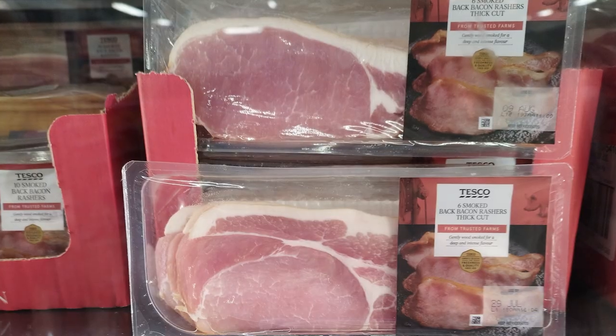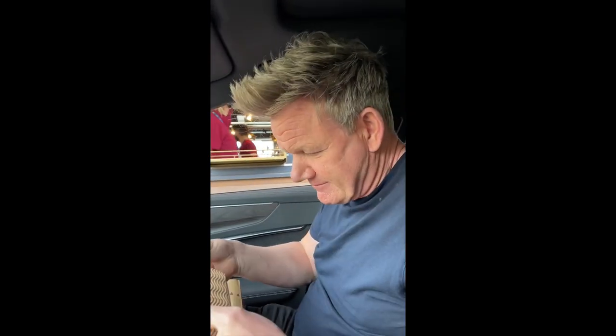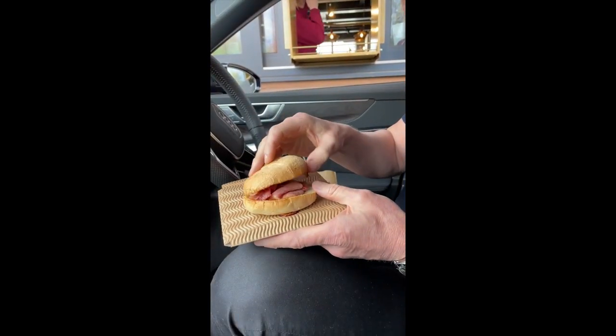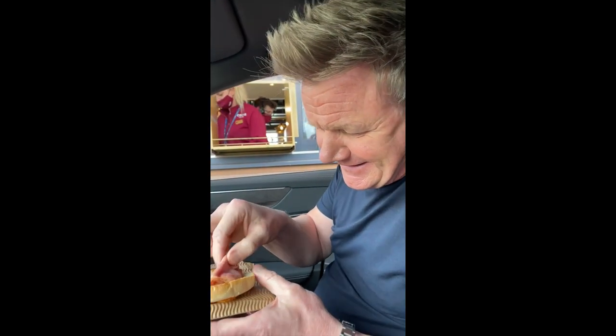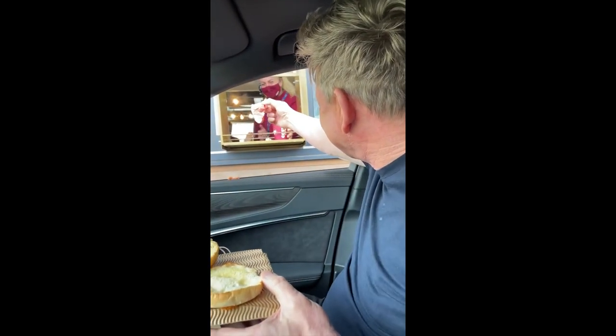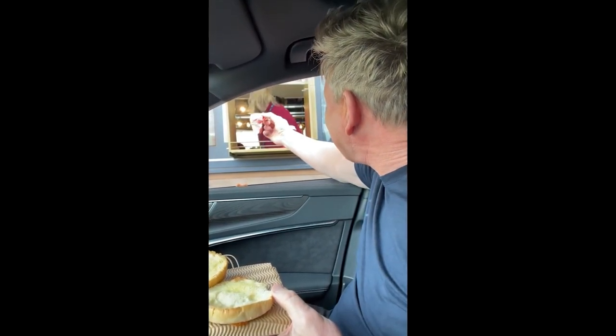Oh, and if you're wondering if there are different things with the same name, you've got bacon. American bacon and English bacon are not the same. Is that it? Is that it? Yes, Gordon, that's English bacon.